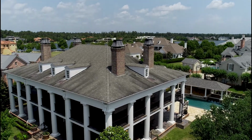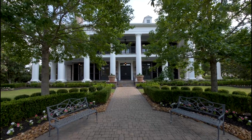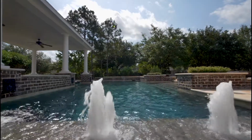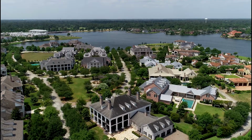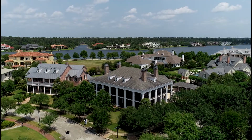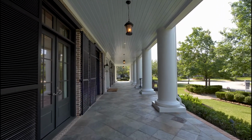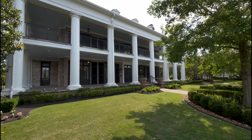In the coveted East Shore, in the heart of the Woodlands, lies this stunning French colonial style residence, which offers a spectacular luxury lifestyle, just over 30 minutes from the centre of Houston. Facing Colonial Park and just steps from the lakefront, the dramatic architecture is defined by grand columns, creating deep wraparound porches and balconies, creating grandeur and style.